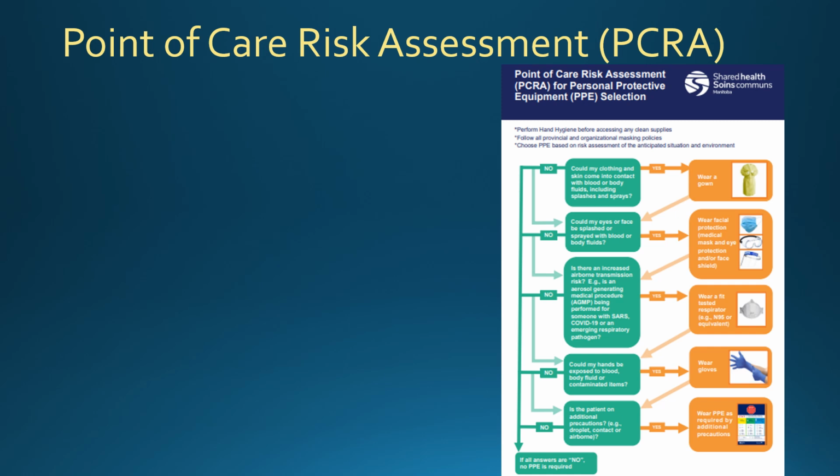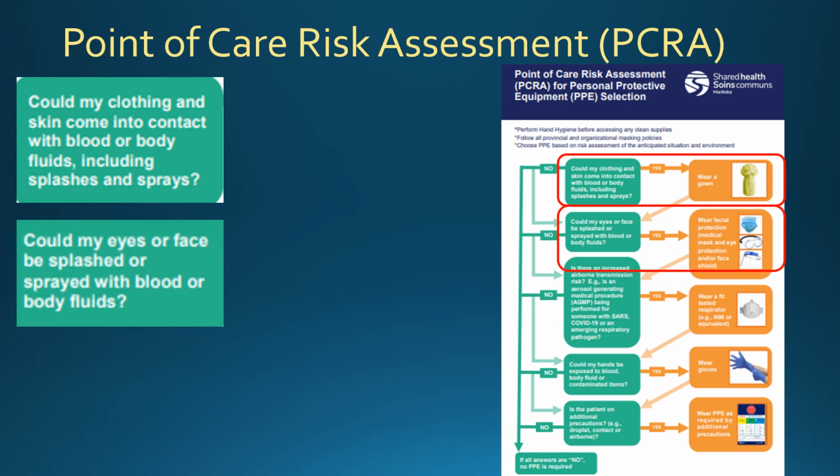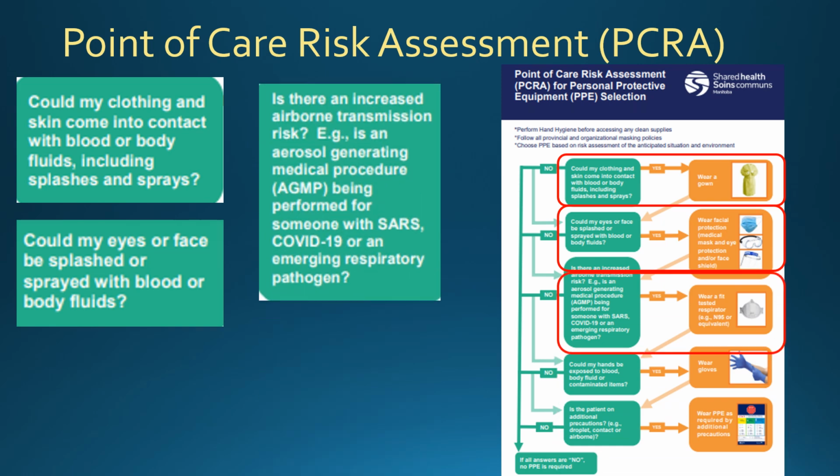Conducting a point-of-care risk assessment involves asking yourself a series of questions before every interaction to determine the risk of being exposed to a potential hazard. Could my clothes or skin come into contact with blood or body fluids? If yes, wear a gown. Could my eyes or face be splashed or sprayed with blood or body fluids? If yes, wear facial protection.